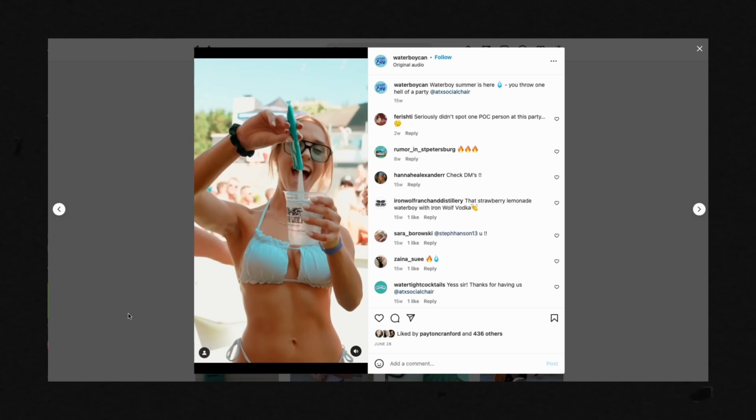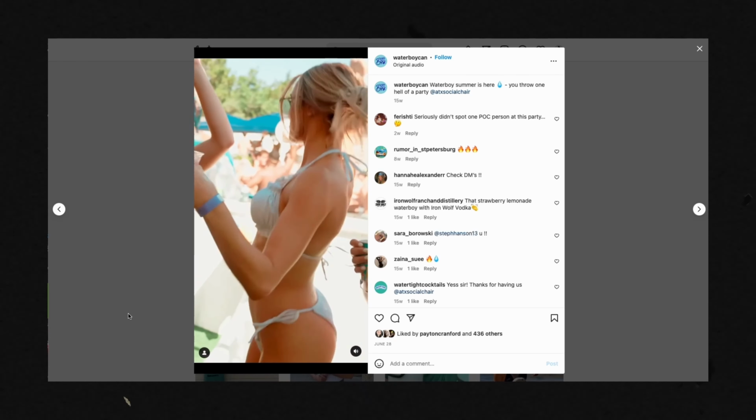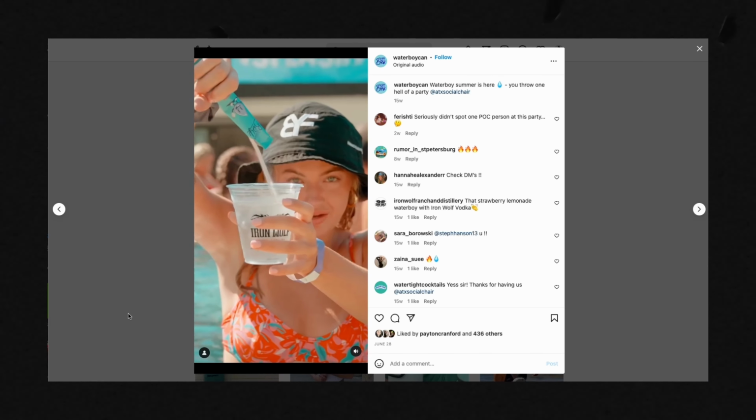We had a brand called Waterboy do this exact thing against Liquid IV as well a very long time ago, and they were able to scale up significantly through TikTok organic and are crushing it still. And so let's understand the science behind what actually makes this convert.